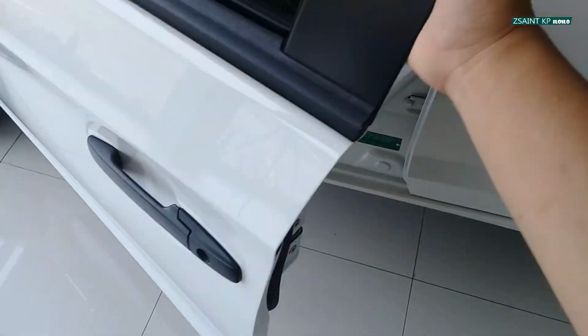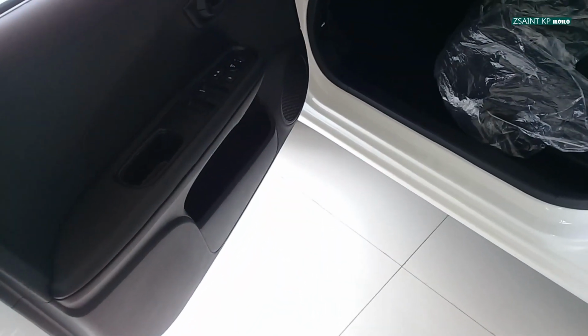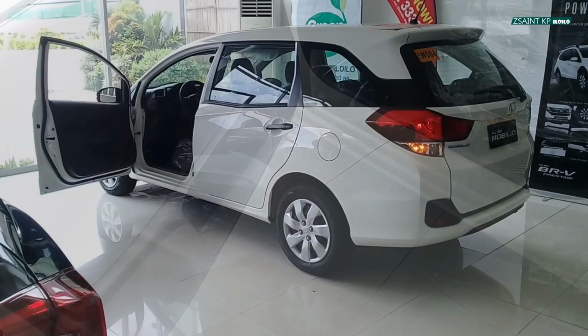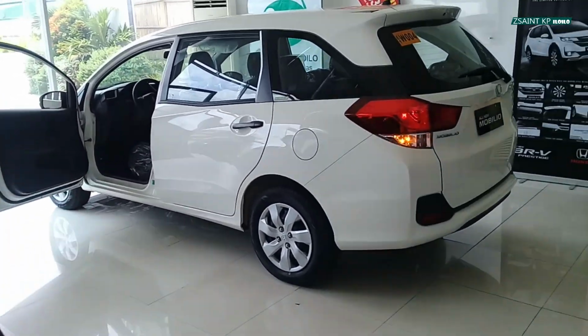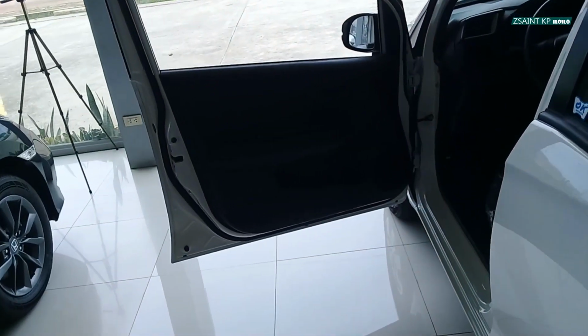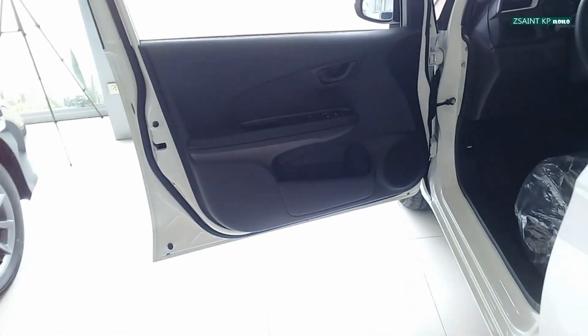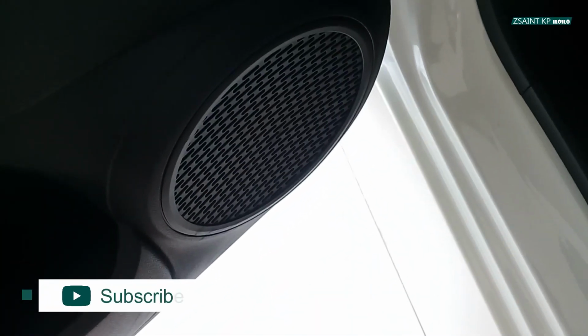15-inch steel rims with hubcaps are the shoes for the Mobilio 1.5e, with the tires measuring 185/65 R15. The front gets ventilated disc brakes while the rear gets drum brakes. Suspension-wise, McPherson struts and coil springs with stabilizer are applied to the front wheels, while torsion beam axle and coil springs are applied to the rear wheels.